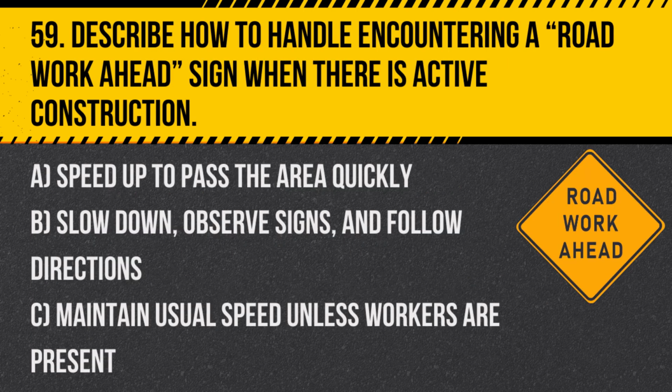Question 59. Describe how to handle encountering a road work ahead sign when there is active construction. A. Speed up to pass the area quickly. B. Slow down, observe signs, and follow directions. C. Maintain usual speed unless workers are present. Answer B. Slow down, observe signs, and follow directions. Safety is critical in construction zones.